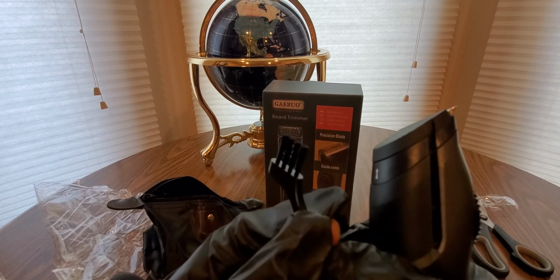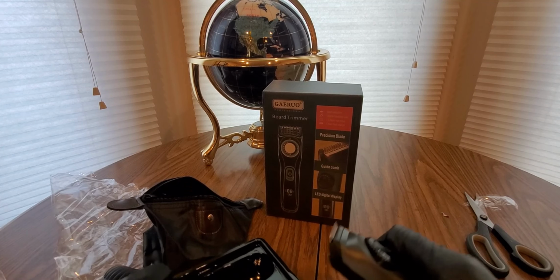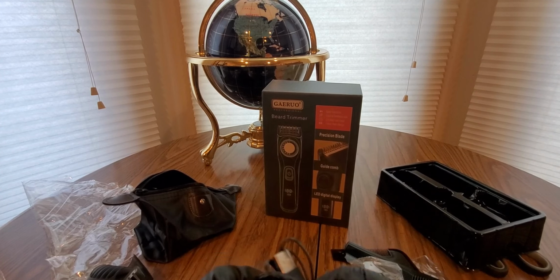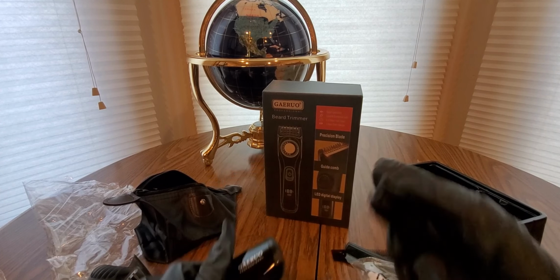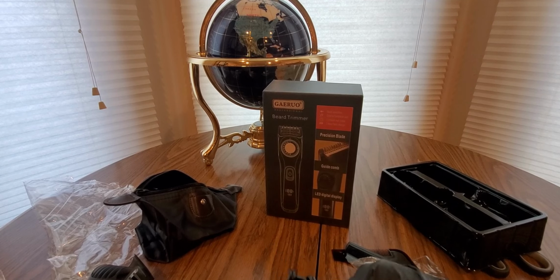Nice little brush. Clean that off. Alright, so you got everything in here. This is nice. I got the manual in the back, but we don't need to read that. USB. Should be easy. Right there, you plug it in. You can use one of those portable chargers. Also, take this on the road.